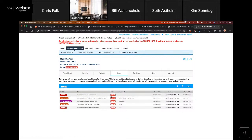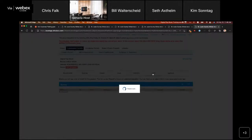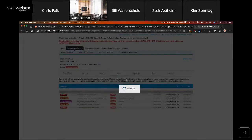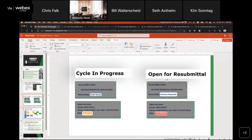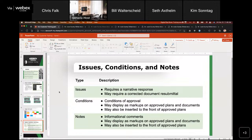So issues, again, are comments where we are going to go ahead and provide a response and upload any required documents. We also have conditions and notes. All 3 of these tabs contain plan review comments, but the purpose of each of those types of comments differ. Let's take a look at another slide here very quickly. Issues are your traditional, if you think about receiving a correction notice and generating a resolution letter, those types of comments are what we call issues in this overall process. So it's going to require a narrative response, and it may require an upload of a corrected document as part of your resubmittal.